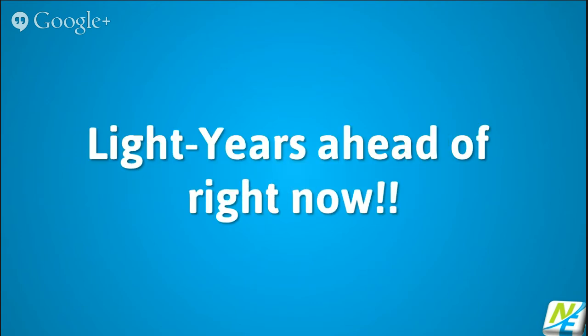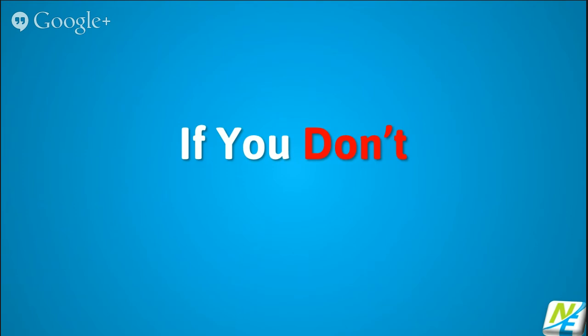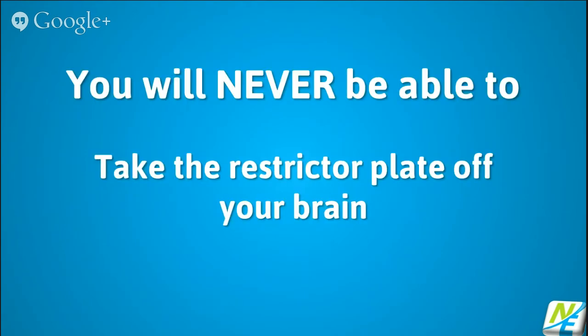So if all you do is make sure that you get enough protein and vitamins and avoid sugar and white carbohydrates, you'll be much farther ahead in terms of how productive you are than you are right now. If you don't do this, then you will never fully realize the benefits that we were talking about earlier. You will never be able to take that restrictor plate off of your brain and fully realize how productive and how creative and how well you can learn, how much you're able to do that. You will never realize your full potential.